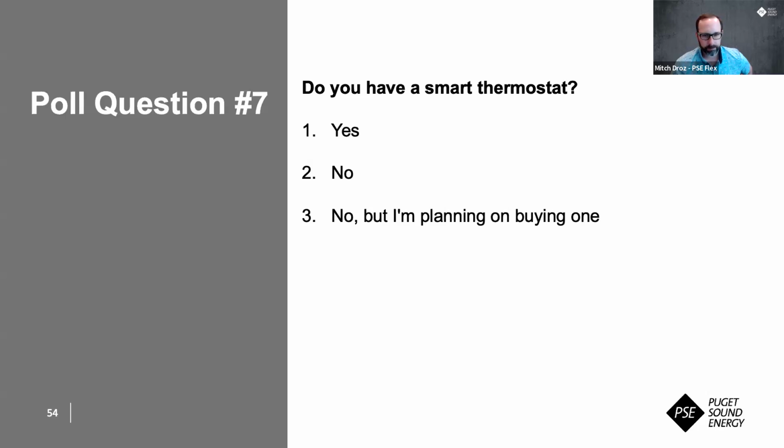All right, we should see the final one here. It looks like 30% said yes, 62% said no, and 8% said no, but I'm planning on buying one. Well, as we go through the presentation today, hopefully you can understand the power of the smart thermostat and understand what some of those brands look like.